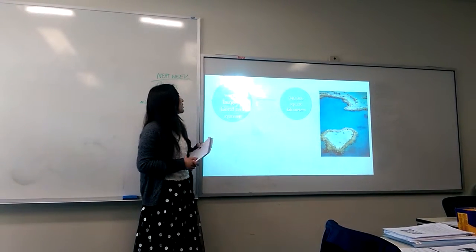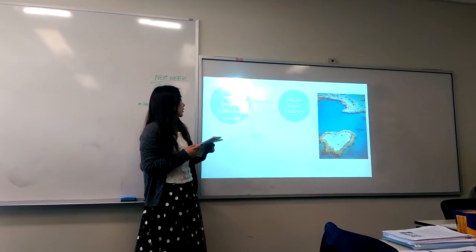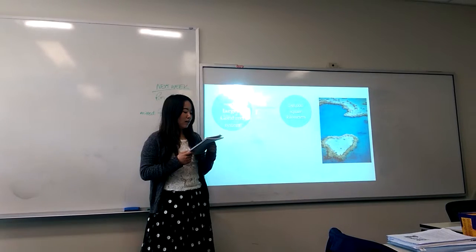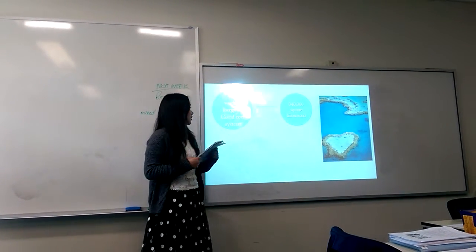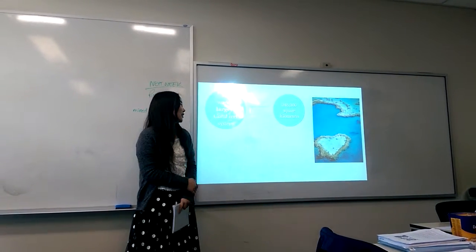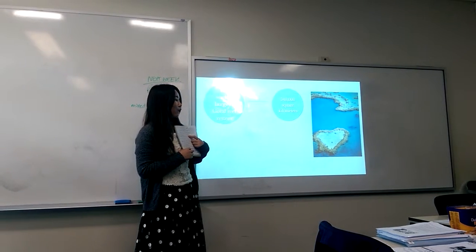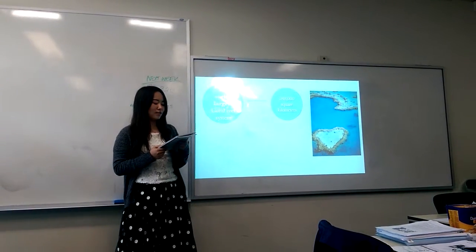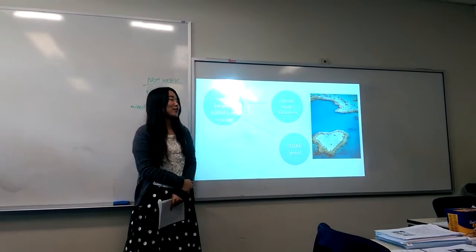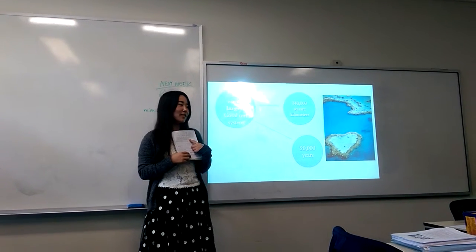It covers nearly 35 square kilometers in total. It's nearly the size of Germany and Japan. It's longer than the Great Wall in China, and it is the only living thing on Earth visible from space. Yes. At the same time, it's extremely ancient. It's perhaps as much as 20 million years old.